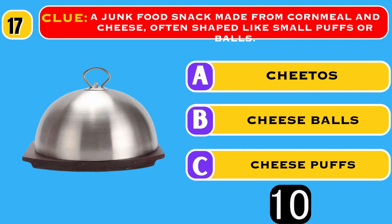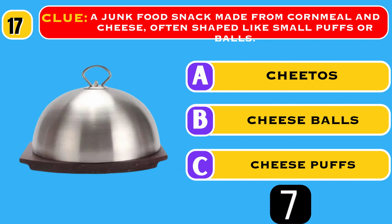Snack made from cornmeal and cheese, often shaped like small puffs or balls.